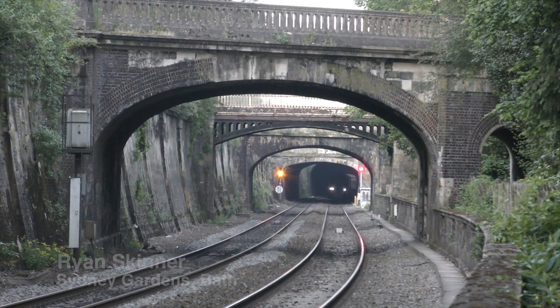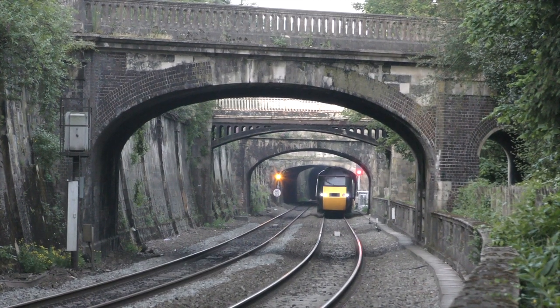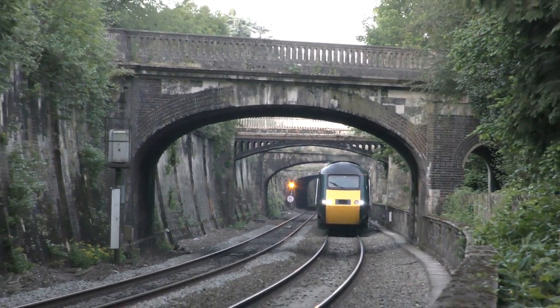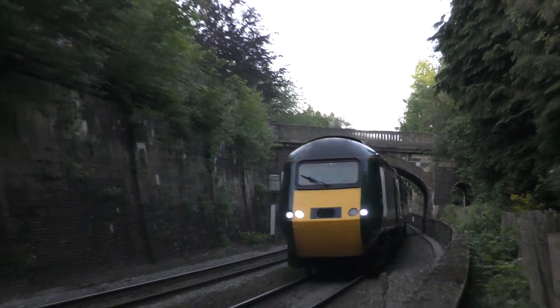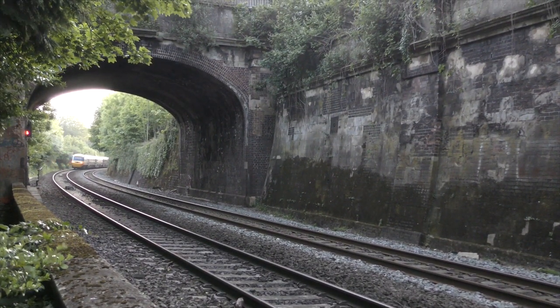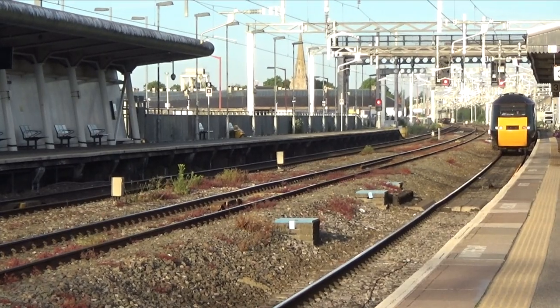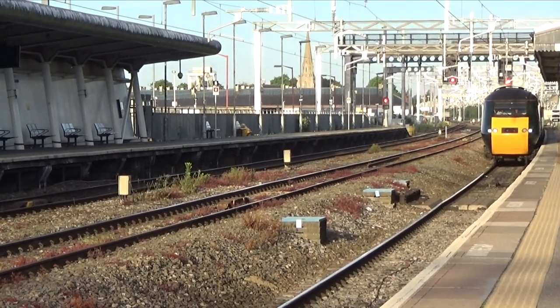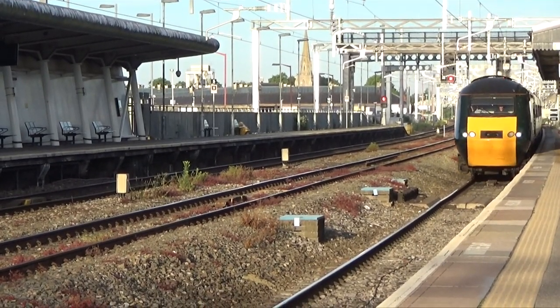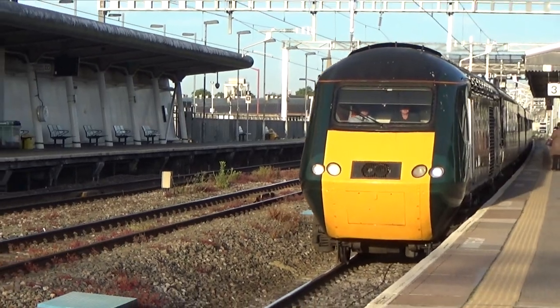Next stop, Bath, and one of the most iconic settings on the Great Western Railway, the Sydney Gardens. And now arriving into Swindon, the sun shining. Our two power cars for the day, 43002, named after the HST designer Sir Kenneth Grange, and 43198, specially named after two drivers that lost their lives in tragic accidents on the Great Western.